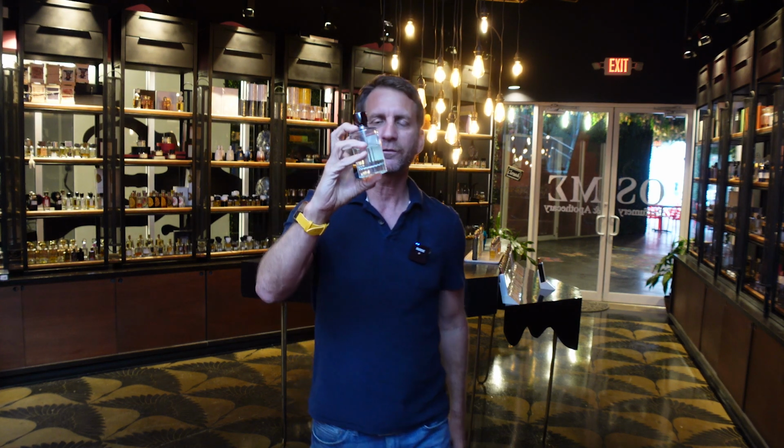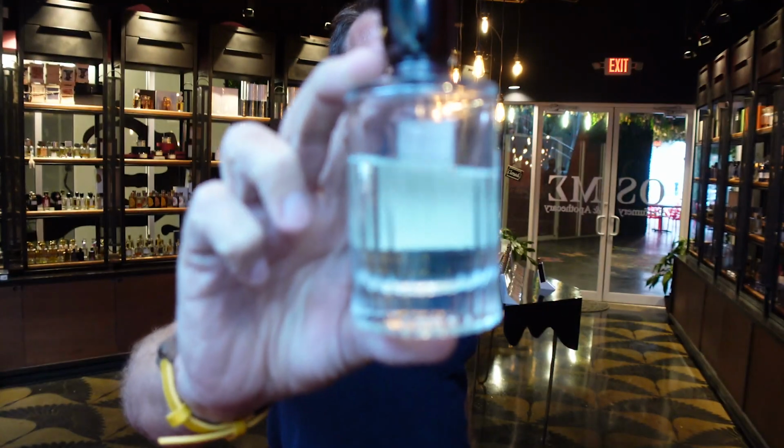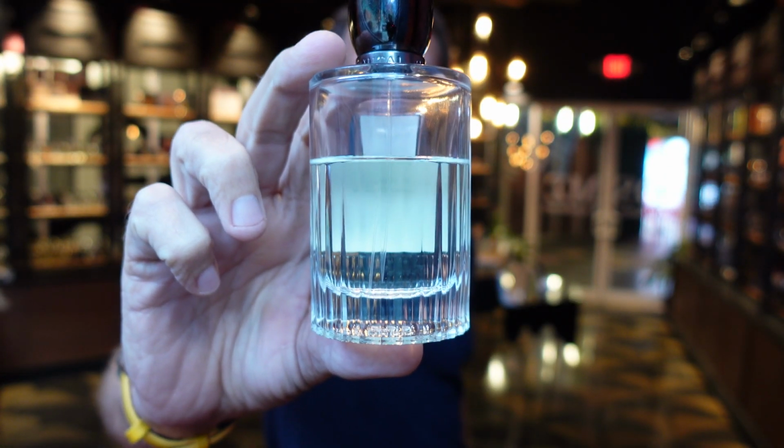Really, I think this one epitomizes to me the perfect spring fragrance. It's effervescent, it's got some kick, it's got some life to it, it's got some energy to it, and all in this just beautifully presented, very light bottle. Look at the juice on that. So the juice, you can see the color on that is very light.